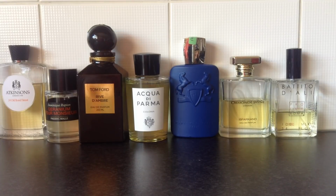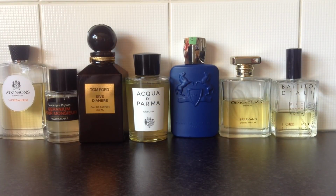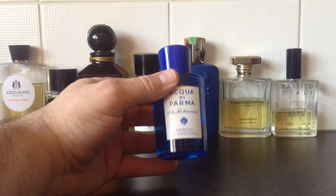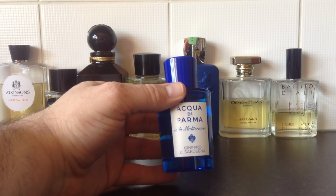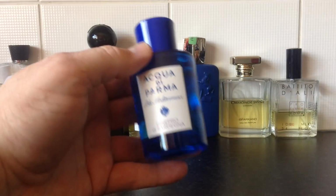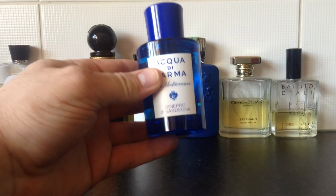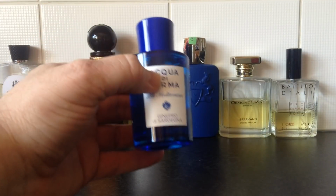Number 3. Now, this is one that I've only recently discovered in about the past 6 months, but it's gone right into my all-time favourites list. And this is from Acqua di Parma's Blue Mediterraneo range, and it's called Ginepro di Sardegna, Juniper of Sardinia. And I've mentioned in previous videos that this one reminds me of Gucci Pour Homme 2. I get a strong tea note from this fragrance. There isn't tea listed in here, but I definitely pick it up.